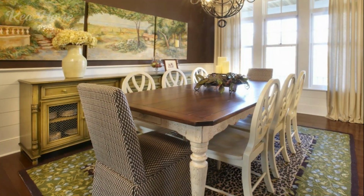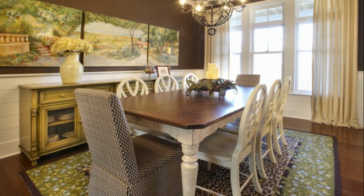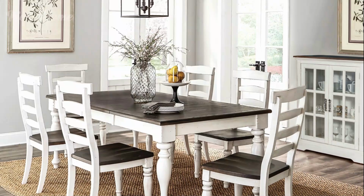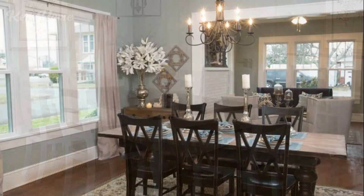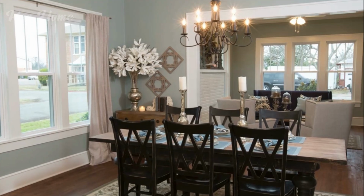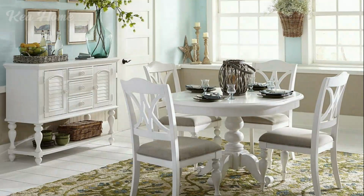To achieve a farmhouse chic look in your country dining room, start with a palette of crisp white, soft gray, and natural wood tones. Choose furniture with simple, streamlined silhouettes, such as a rectangular table with square legs and a set of Windsor chairs painted in a matte black finish. Add a few modern touches, such as a sleek metal pendant light or a set of abstract art prints, to balance the rustic elements and keep the space feeling current.